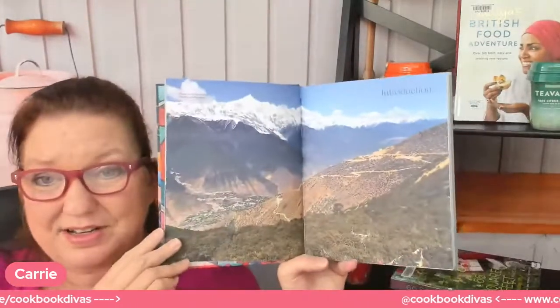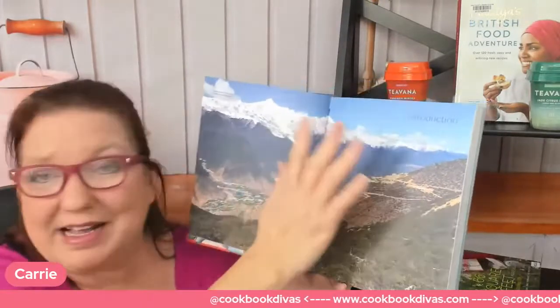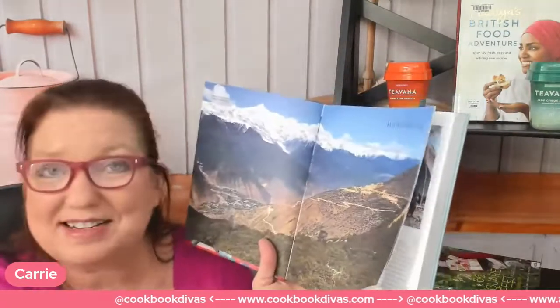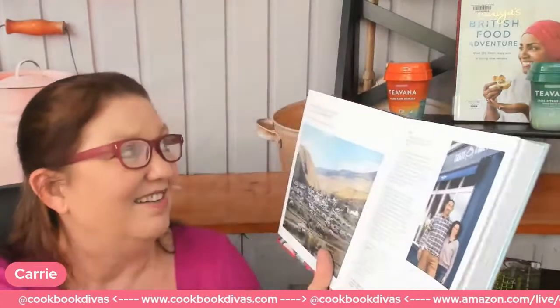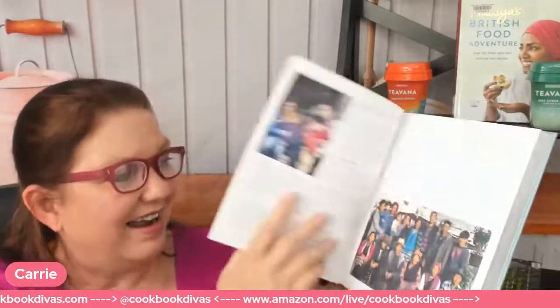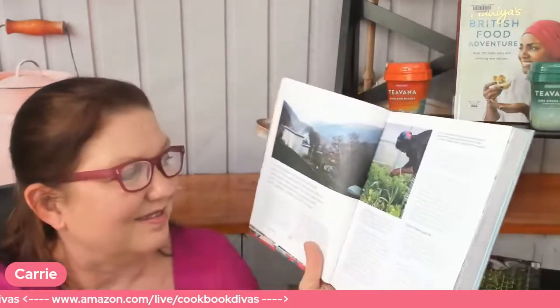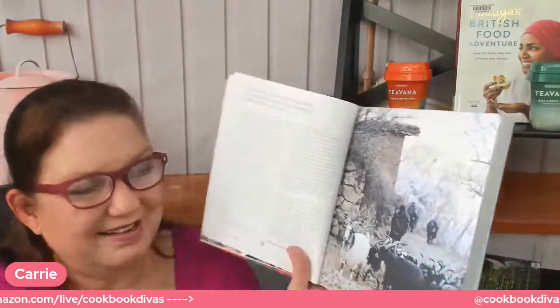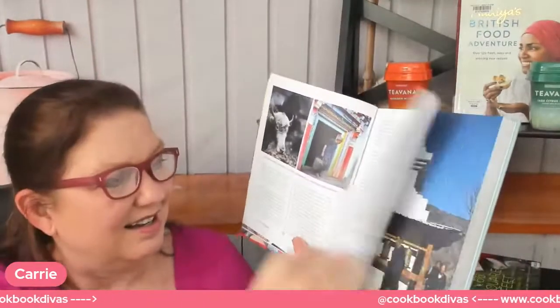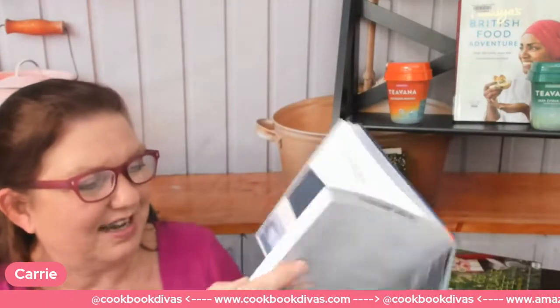So here's the introduction. I am never going to climb mountains, so I'm glad someone took a picture of this because I'll never see it with my own eyes. Really not a priority. Okay, so you learn about the author and life in Tibet and their family, etc. The geography of Tibet. Very educational. I'm going to skip ahead to the recipes, however, because that's what we're here for today.